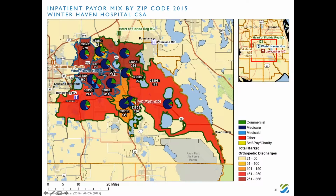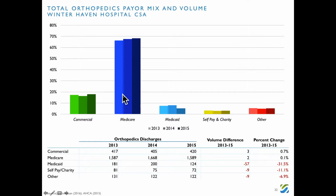And so as a strategic planner, when we are focusing our marketing team on how and where to market our services, we're obviously going to want to be marketing those services to commercial payers primarily and to Medicare payers as well, particularly in Florida where Medicare is so prominent. And so we want to make sure that we go after zip codes that look like this as opposed to this zip code to the south, which has a much higher Medicaid payer mix.